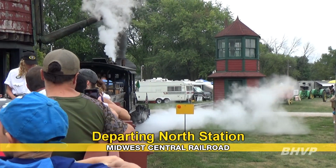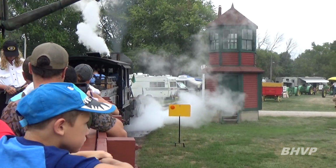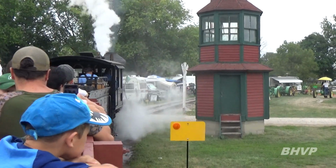We're on board Rio Grande Flat Car 6206 for a round-trip ride aboard the railroad. Midwest Central has converted this car into an open-air passenger car.